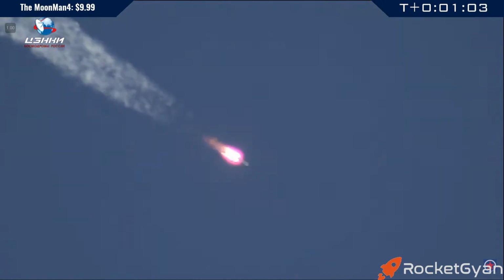Now the first event will happen at T plus 1 minute 58 seconds or so, which is the jettison of the side boosters and the beautiful cross formation. Now 1 minute into today's flight, passing through maximum dynamic pressure on the vehicle.